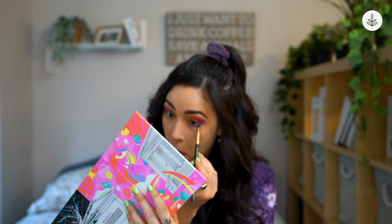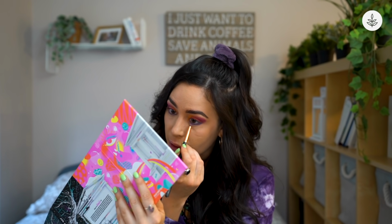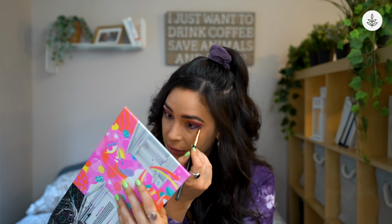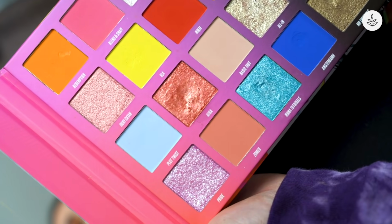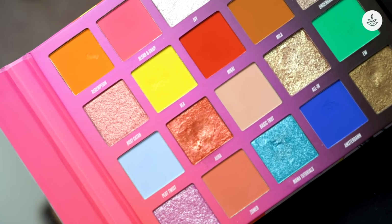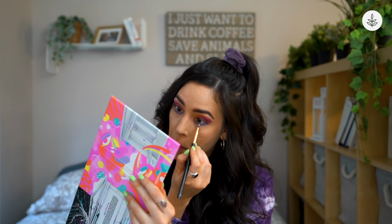Whoa. Okay, that is cool. These colors are so rich and so pigmented. Usually by now you'd have eyeshadow all over your face, but I love that there's no fallout, which is great. You know what? I'm gonna go in with the plot twist, and I'm just gonna mix this and that under the eye just to kind of lighten and brighten it up.